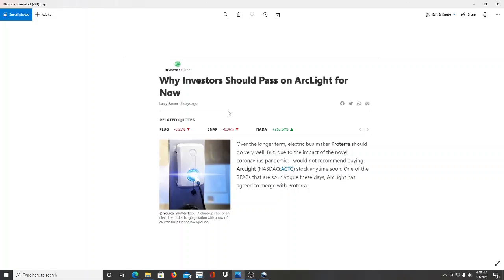So when I saw this article from Investors Place, the heading was why investors should pass on ArcLight for now. The key words here that stand out to me are should pass for now. And that's fine. You want to add it to your watch list though, and you want to keep an eye on it and see how it's reacting, because this sector has potential. And this is who they're merging with, Proterra. ArcLight has agreed to merge with Proterra.